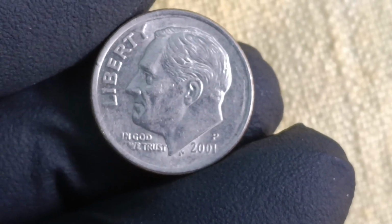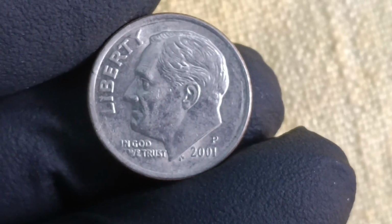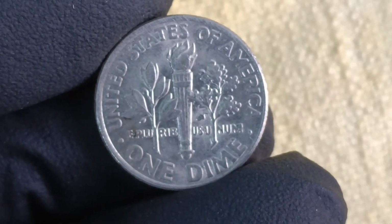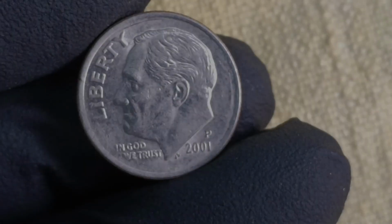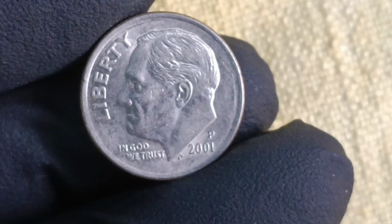That's why collectors handle each piece like a fragment of history. The 2001P dime reminds us that value is hidden everywhere, that you can't predict which year will hold a miracle, and that curiosity transforms ordinary life into a treasure hunt.